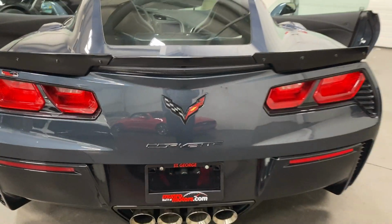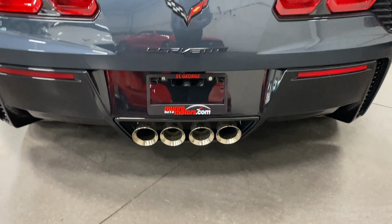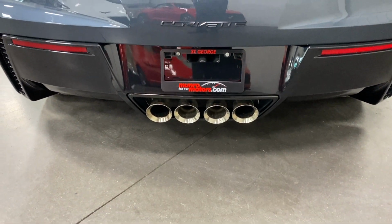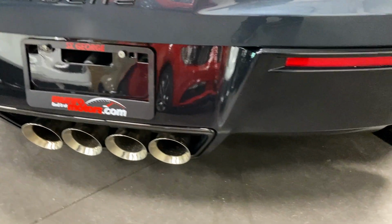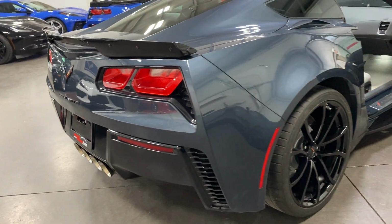And we'll just step back here so you can see the rear of the vehicle. It's got the nice LED tail lights. We've got the quad tip NPP performance exhaust on this one. The lower half of the bumper is also done in the carbon flash metallic, which is great. So we'll just shift around this side.